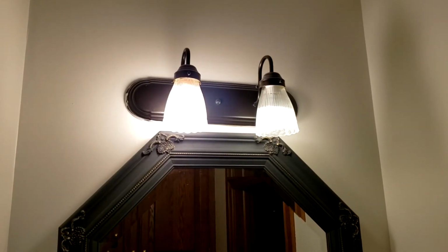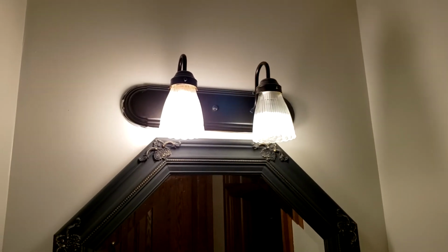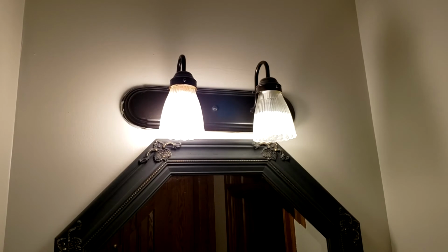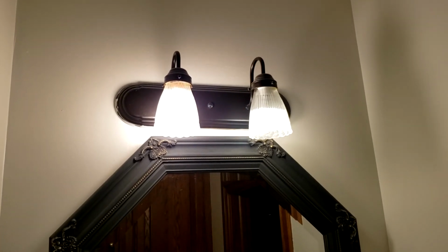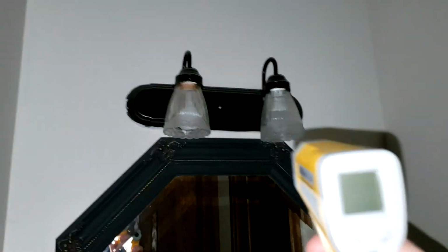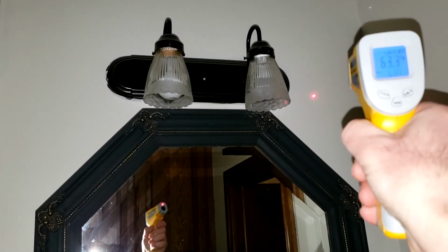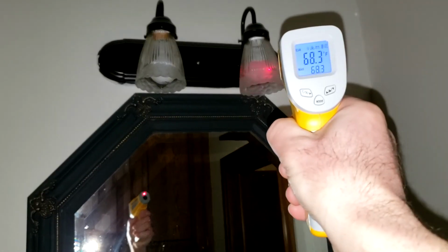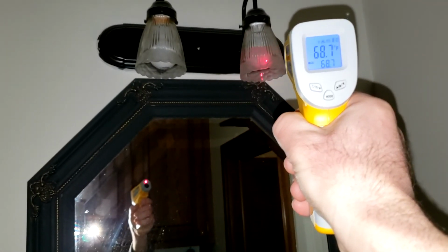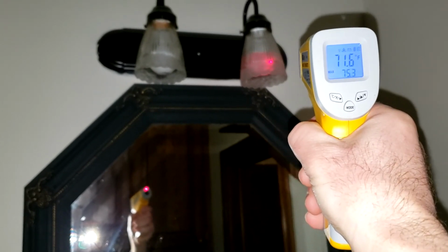There's my light fixture with 2 light bulbs on it. The one on the right is a fluorescent bulb. The one on the left is an incandescent bulb, the hot kind. I'm going to turn off the lights to do this test so you can more easily see it. So here's my infrared thermometer. I'm going to point it here at the light fixture, see what kind of temperature I get. 68 degrees, maybe go up a little bit, 75, that's the hottest I found.